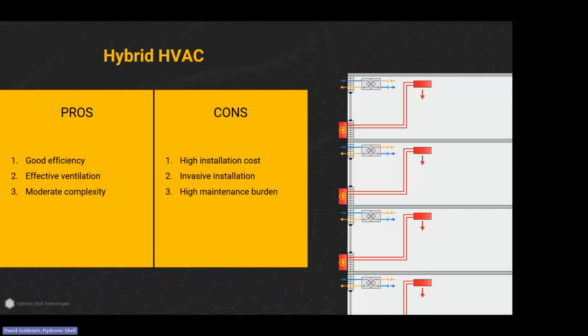On the con side, it becomes a high installation cost. It's still very invasive, and you still have this huge maintenance burden of all these little pieces of equipment that you have to maintain in every apartment.